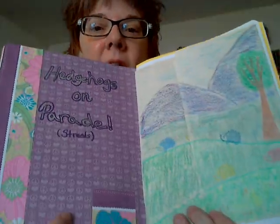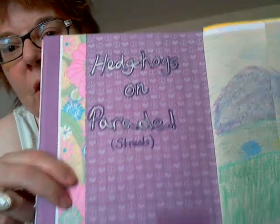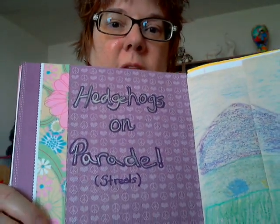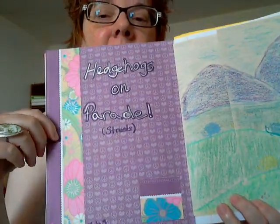I think the last page I showed you was this one from July 2nd, which was, of course, my treasures. Even though I don't always follow the prompts, I have been giving my pages titles. I kind of followed the prompts on this one. This is the latest one, July 3rd. I saw the prompt called Streets, and that's what I wrote down right here, Streets. But I just wasn't feeling the urban street thing, so I titled mine Hedgehogs on Parade.